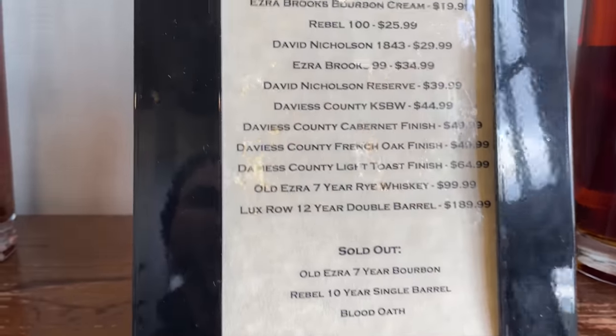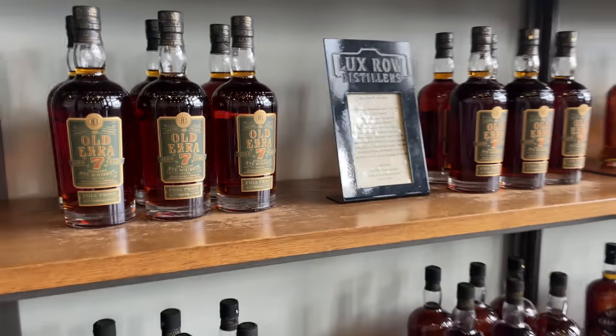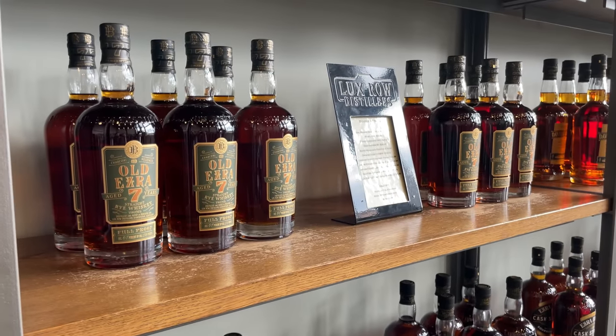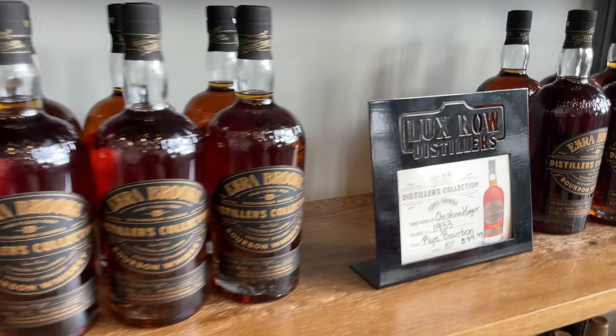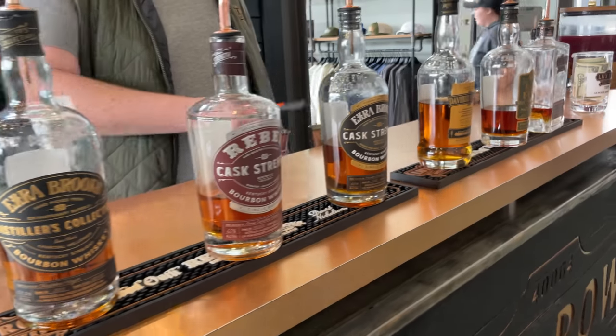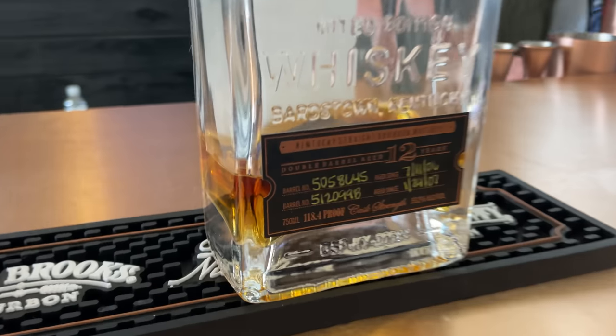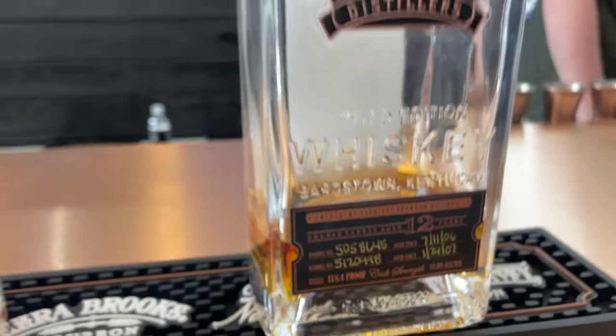Lux Row, pretty nice. I think their main parent company is MGP. If you like Woodford Double Oak, you gotta check this stuff out.